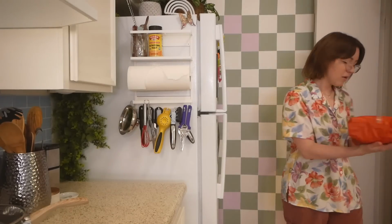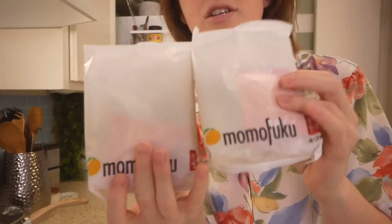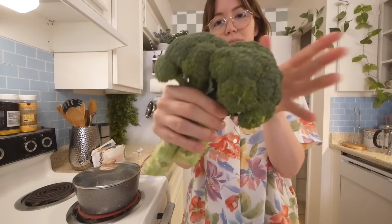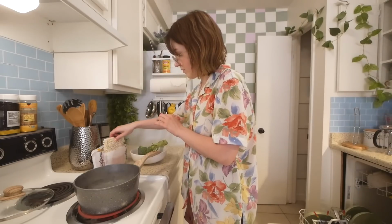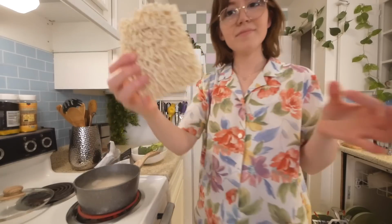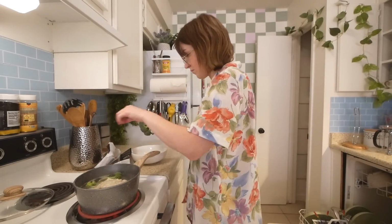So here I am making some of these Momofuku spicy soy noodles that I've talked about many times on this channel before. I love them so much, and it's not that these are very unhealthy. Honestly, they don't have that much in them. And they're air dried noodles, so they're not fried, but it's just wheat noodles with a sauce, you know? So I'm always trying to add things to make it a little more nutritious and filling, but still enjoy the noodles that I know and love.